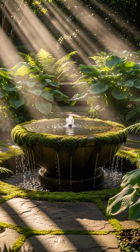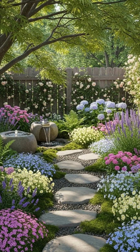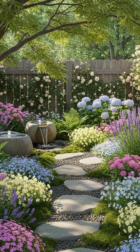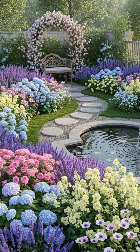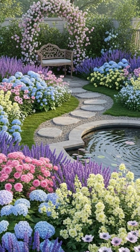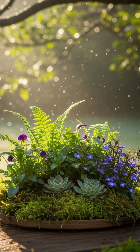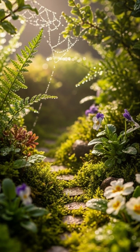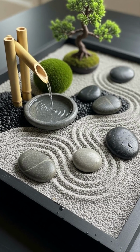Feeling like your garden feels cluttered or stressful? Let's transform it into a tranquil retreat. Welcome to Garden Glow, your guide to turning small outdoor spaces into gentle, balanced escapes. Today, we're exploring tranquil small garden design ideas for 2025. Layouts and decor that bring calm, beauty, and harmony to even the tiniest garden.